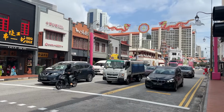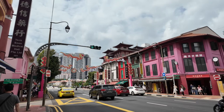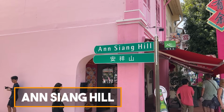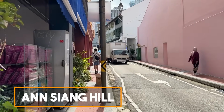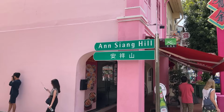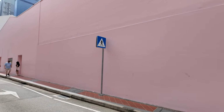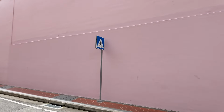Okay, so right next to Chinatown, or maybe this might be part of Chinatown, is a street called Siang Hill. And we're gonna go up this hill because this, my friends, is, to me, one of the hidden gems of Singapore. At the entrance of Siang Hill, I don't know why it is famous, very famous pink wall buildings. This is very popular pink wall, and many people take photo here.